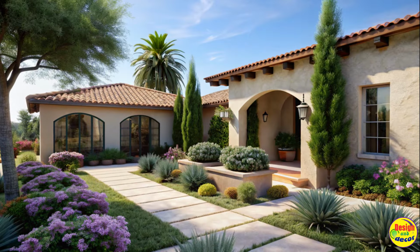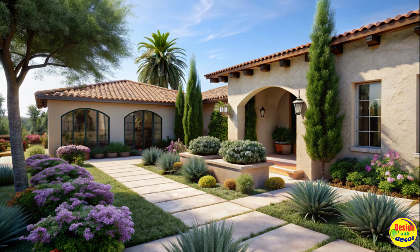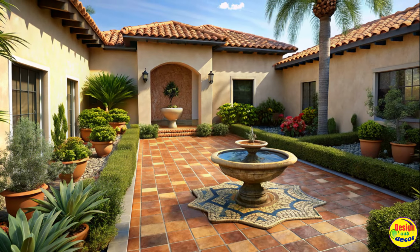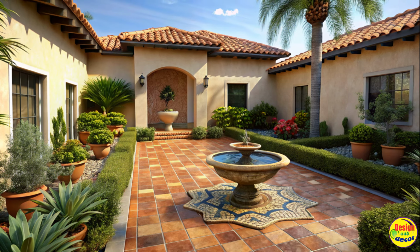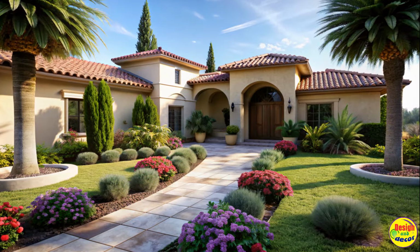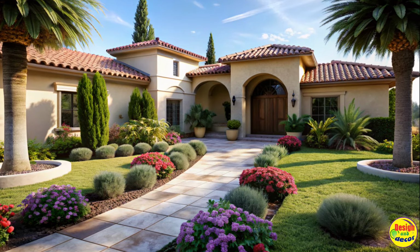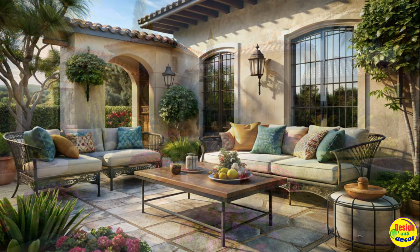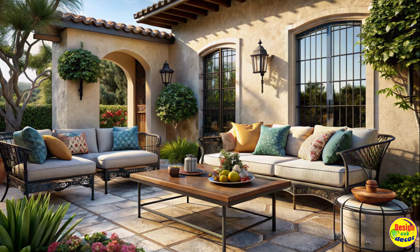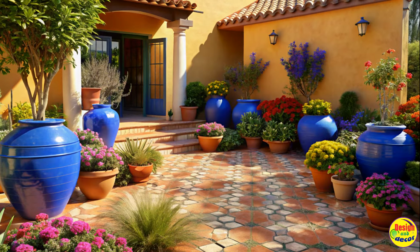Creating a stunning Mediterranean front yard is an excellent way to enhance your outdoor space and boost curb appeal. With a perfect blend of beautiful Mediterranean plants, hardscape features, and original designs, you can transform your front yard into a captivating oasis. In this article, we will explore some innovative ideas and inspiration for Mediterranean front yard landscaping. So, let's dive in and embark on a remarkable outdoor transformation.